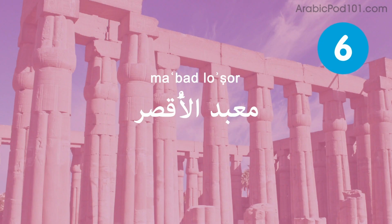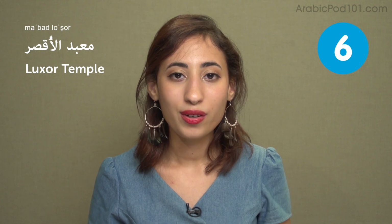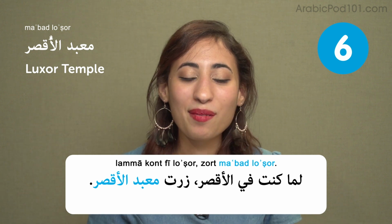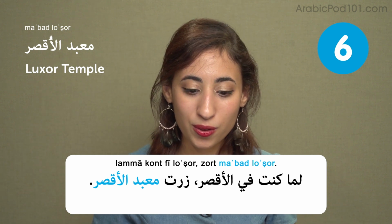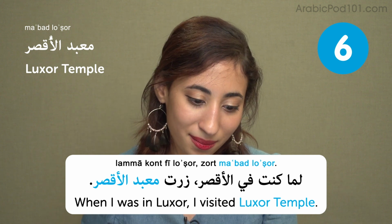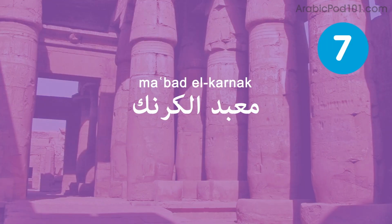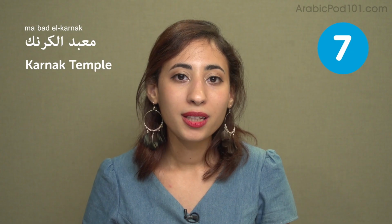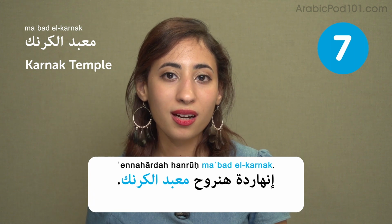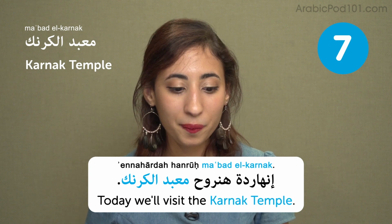معبد الأقصر. الأقصر Temple. For example, لما كنت في الأقصر زرت معبد الأقصر. When I was in الأقصر, I visited the الأقصر Temple. I've never been there, but they say it's beautiful. معبد الكرنك. كرنك Temple. For example, النهاردة هنروح معبد الكرنك. Today we will visit the Karnak Temple.